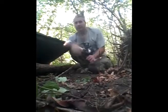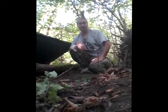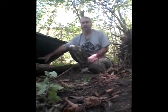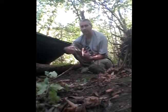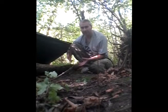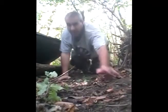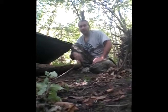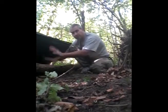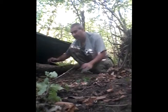Alright guys, get some of this crap out of the way here. I just jammed my cell phone up against the log here. I'm going to light my fire. I went into my shelter here and I laid in it for a little while, and I do not feel the ground sucking the heat from my body. So that means that I can sleep in it as is. But like I said before, if I felt that it was, I would fill this whole section with leaves and put this garbage bag on top of the leaves.